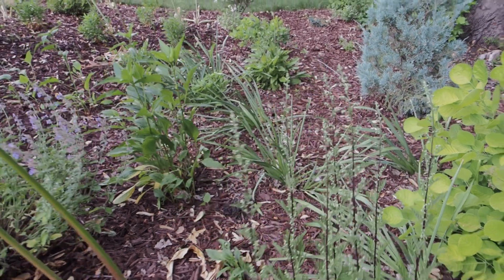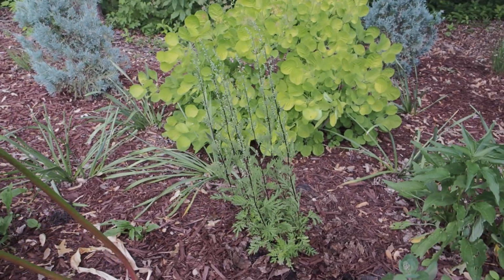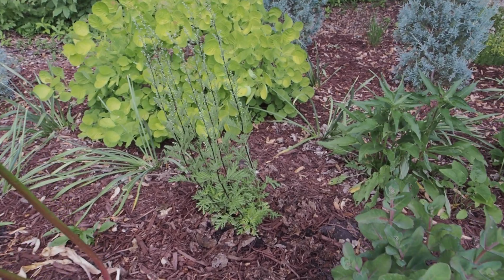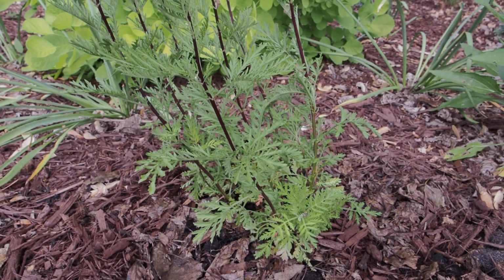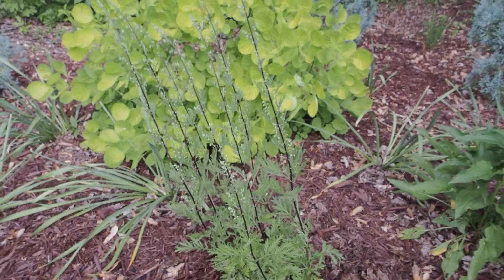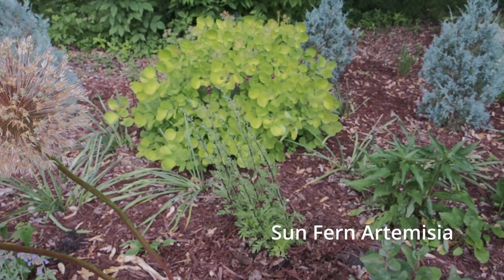But check out the stems on this plant too. They really stand out, and I think it's a really good contrast in front of this golden spirit smoke bush. Once it kind of gets a little bit bushier, yeah, the stems are just so gorgeous. It's like a purpley color. So again, that is Artemisia sunfern.